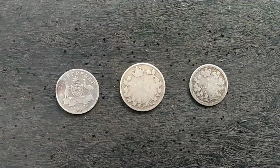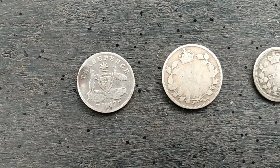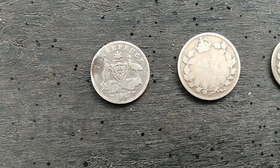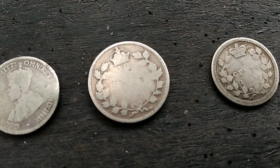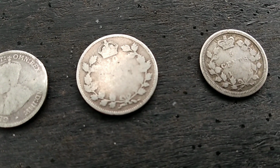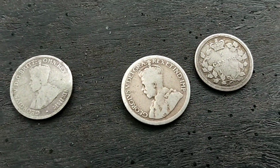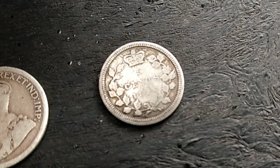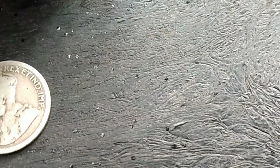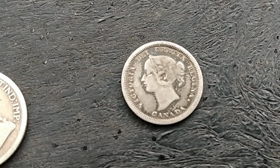Here we have my three non-British silver coins. So starting from left to right, we have a threepence from 1927. Here we have a 10 cents from Canada. Now this is just legible by the 10 just below the crown. And yet again, we have the monarch being George V. Last but by no means least, we have a 5 cents from the 1800s. I'm not too sure what year exactly, but obviously we have Victoria, which is an amazing portrait in my opinion.